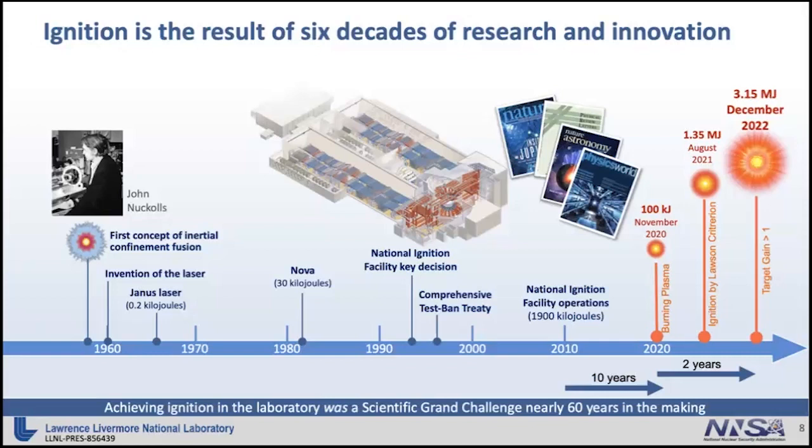This is an attempt, in physically meaningful terms, to define the proximity to ignition using pressure, temperature, and confinement time. So in terms of the physics, we got ignition at this point, but it's not a very intuitive way to define ignition. Most people think about it as break-even, where you get more energy out than you put in. That's the definition by the Academy of Sciences, and that's the definition we're using at the lab as well. And we finally got to that milestone in December 2022.